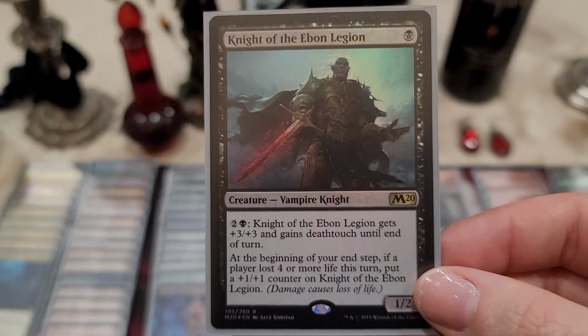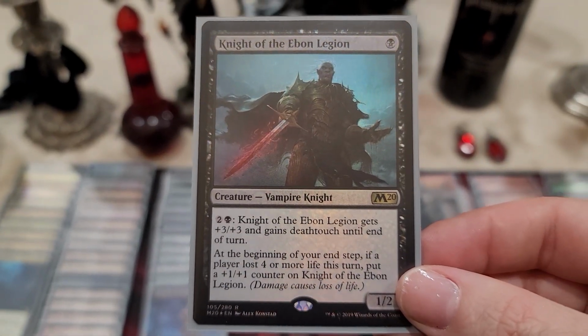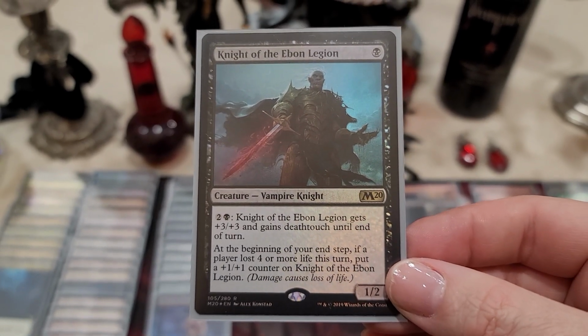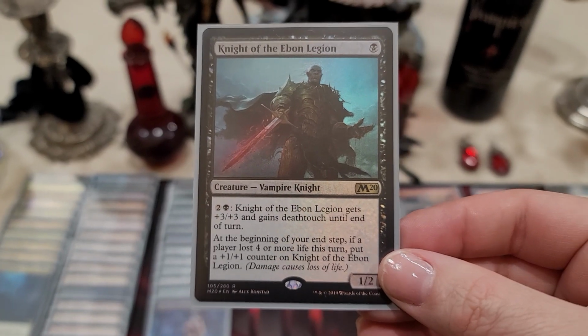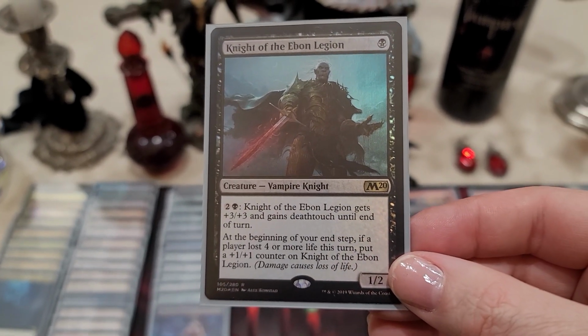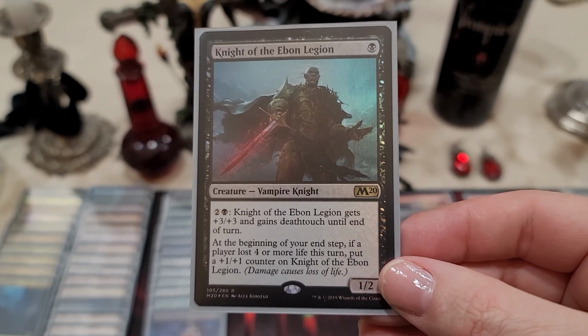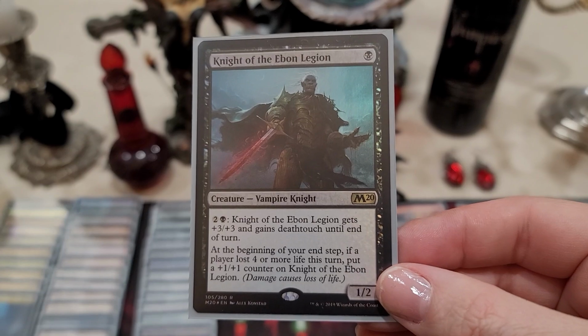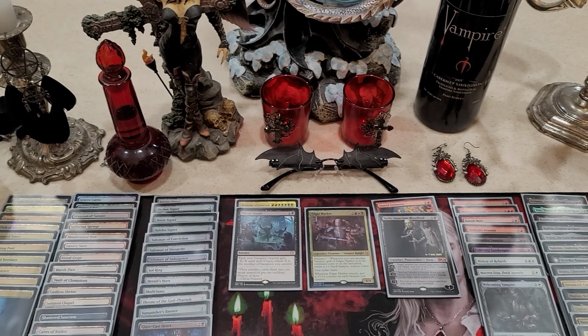Next we got is going to be Knight of the Ebon Legion. You can pay 1 black and 2 any. Knight of the Ebon Legion gets +3/+3 and gains deathtouch until end of turn. At the beginning of your end step, if a player lost 4 or more life this turn, put a +1/+1 counter on Knight of the Ebon Legion. Super cool.